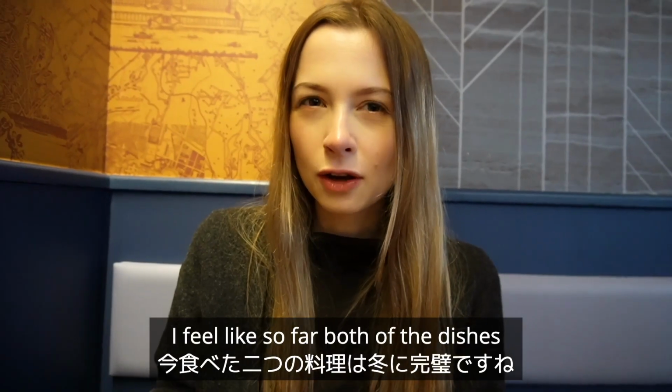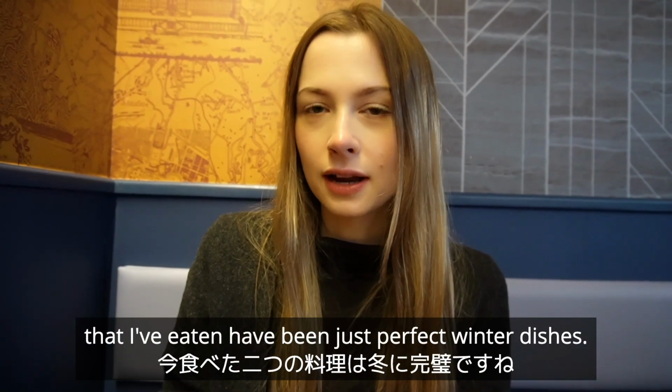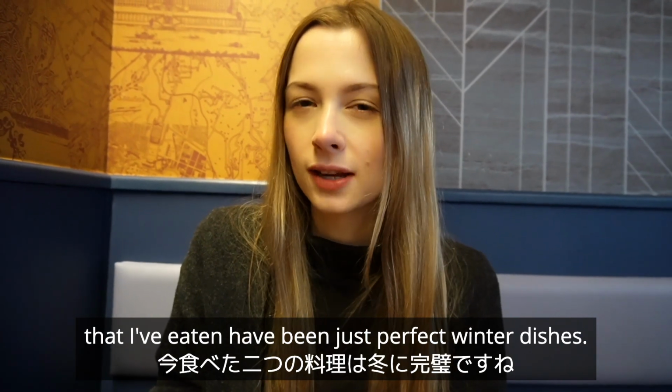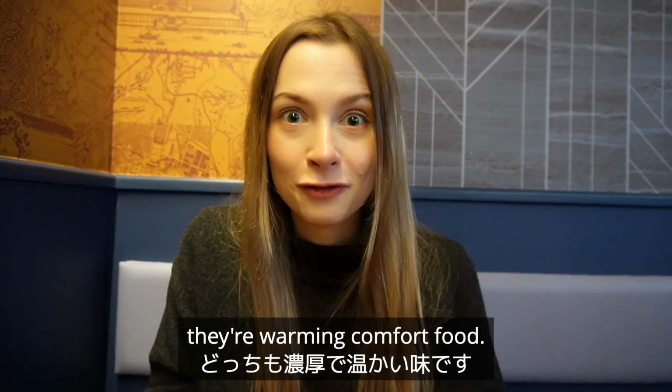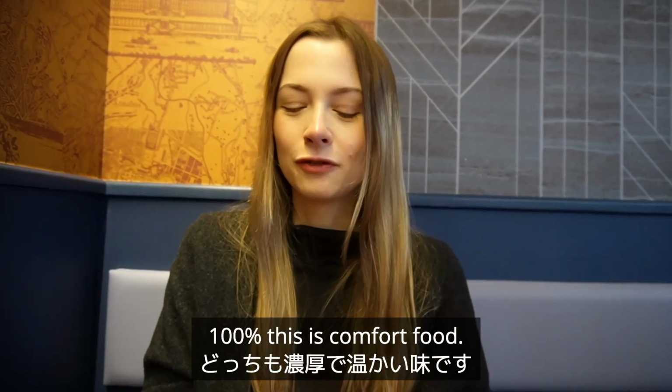I feel like so far both of the dishes that I've eaten have been just perfect winter dishes. They're a little bit heavier, they're warming comfort food. 100% this is comfort food. It's so good.